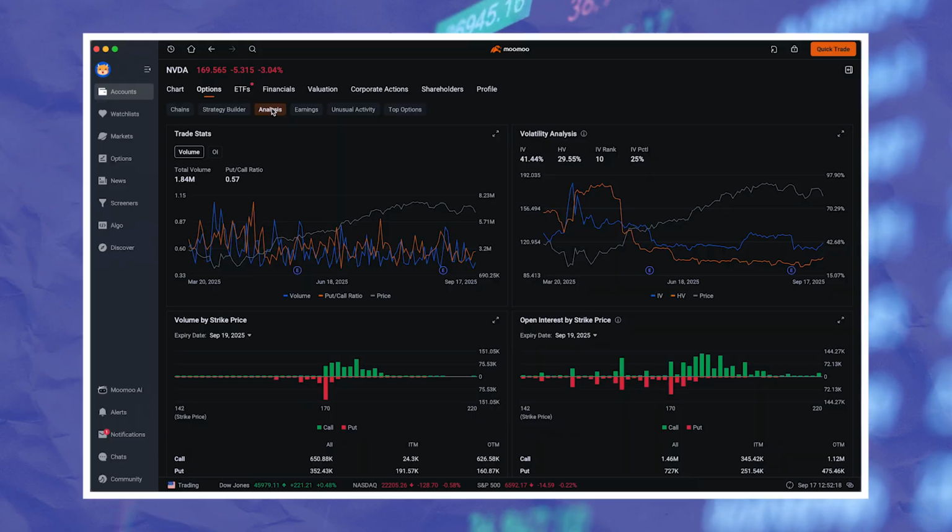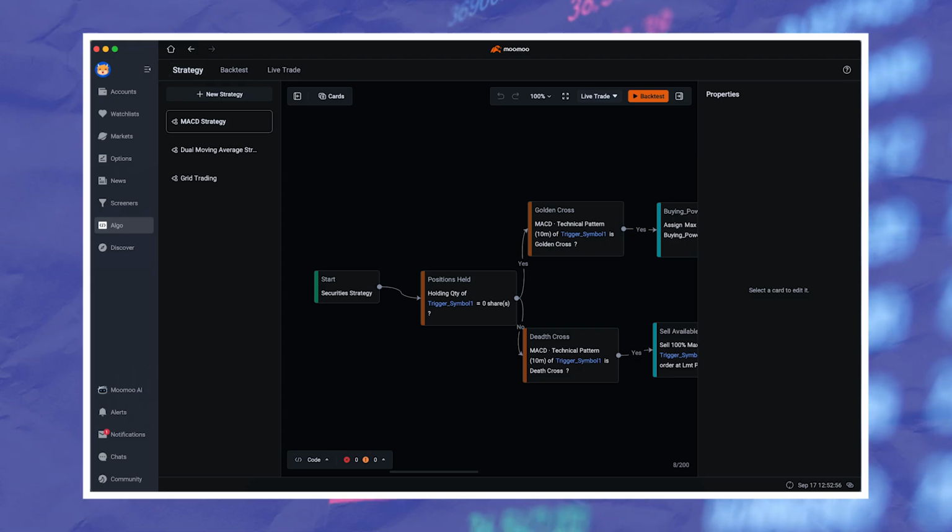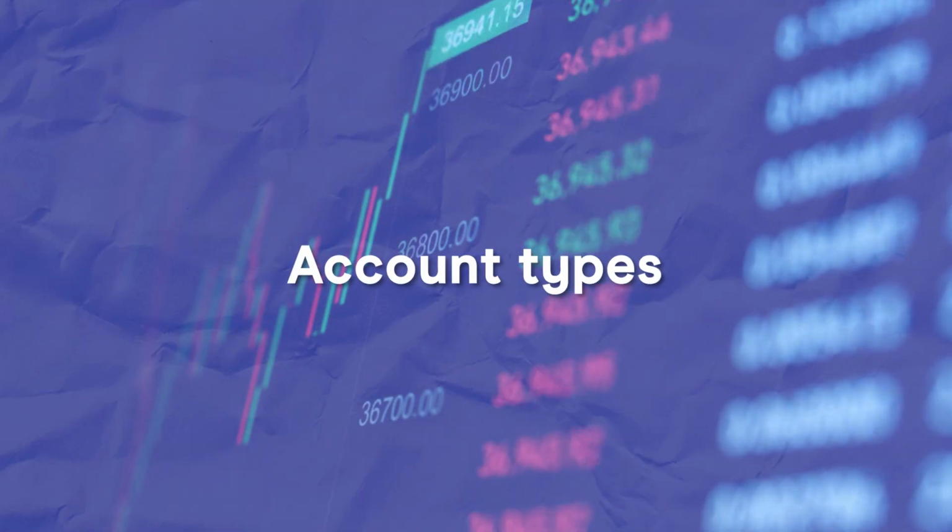You'll get all these features and more on the Moomoo desktop trading app, plus powerful tools like algorithmic trading and backtesting. So Moomoo's got stocks, ETFs, options, crypto, and a bunch of powerful trading tools. But what types of accounts can you trade in?